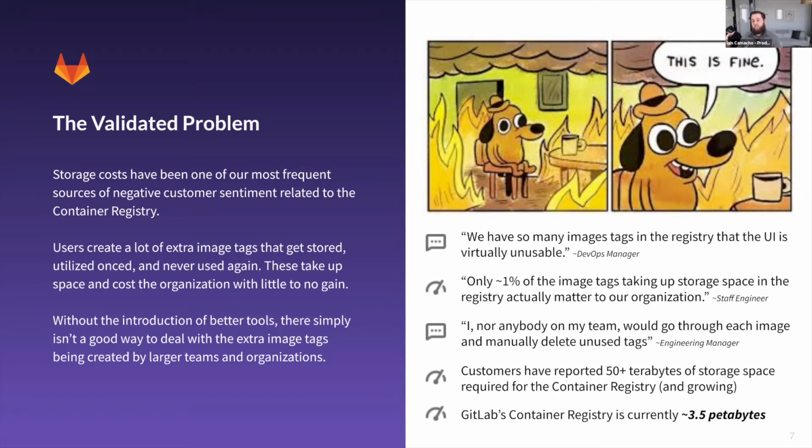We also learned some more specific things, but in terms of scale, one of the notes that was important for us is that some of our users were reporting that their registries were 50 terabytes. So that's about 100 different laptops all combined together. And then we took a look at GitLab's container registry, which is currently at 3.5 petabytes, which is insane, and almost 7,000 laptops full of data, a lot of which isn't getting used by our users. All of that relates to the storage costs and the operating costs, and that doesn't make anyone really excited about solving this problem.